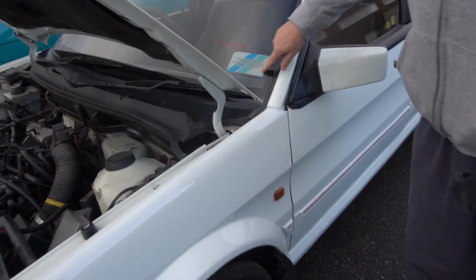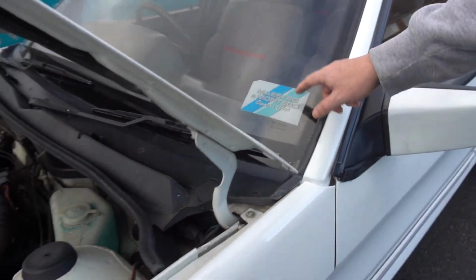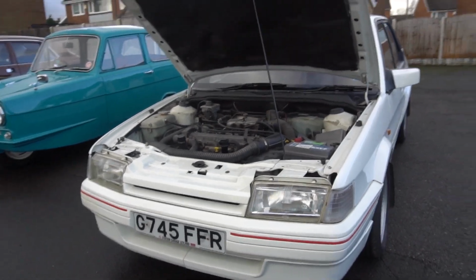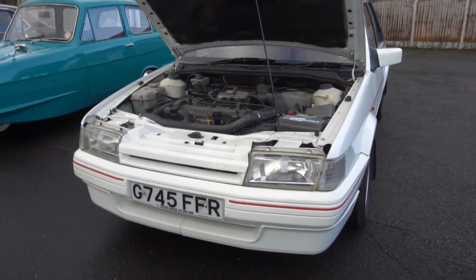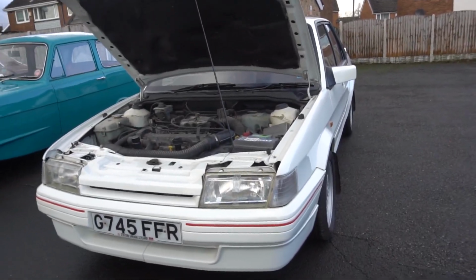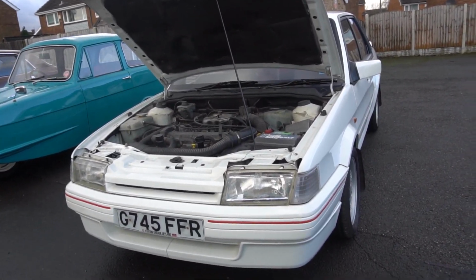Previous owner's been in a club. Yeah, there's actually a video of it. That's a good sign, man. Yeah. Well, there's actually a video of it online. Is there? At a car show. If you search the MG Montego on YouTube, you'll find another video of somebody talking to the previous owner. It wasn't the guy who I bought it off, but the one before.